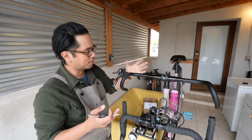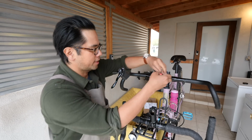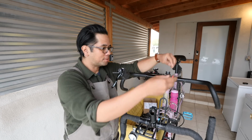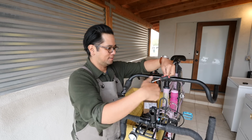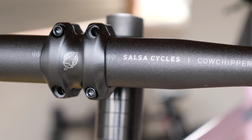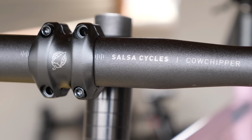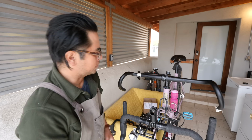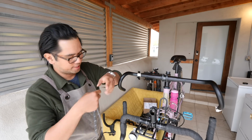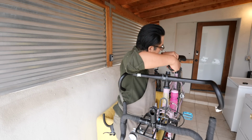So for the next handlebar, I'm going to put on the 48 centimeter handlebar, and we'll see how that affects reach. Again, trying to get it all lined up as best as I can. What's nice about these Cowchippers is there's also a scale here on the center of the handlebar, so you can always get it kind of centered. All right, so I've got the 48 centimeter handlebar here, still the 90 millimeter stem, and we're going to see if there is a change. And if there is, how much of a change?